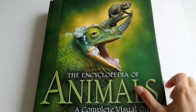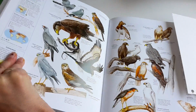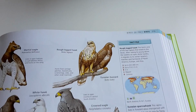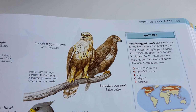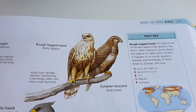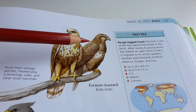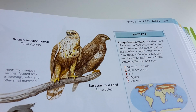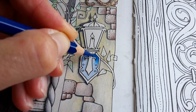So let me show you. It is in the book. This is a beautiful book that I received as a gift from a very nice lady from India, and there are many, many animals in this book. And over here, this is the one, the Eurasian buzzard. On warm sunny days, it is just sailing high in the sky, and then it is shouting. I think it is calling for a mate or something like that. Very, very beautiful bird. It is a quite common bird here in the Netherlands.